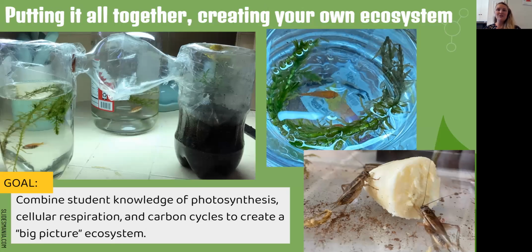Then my favorite part, which is where my apartment this year became a little zoo, is when we start to put all of this together. The original idea was climate change, looking at it from the microscopic to the macroscopic, and using real data to help interpret and make predictions, just like a real data scientist would. So the plan is that the students will use their knowledge of photosynthesis and cellular respiration and all of the nutrient cycles that they've learned about previously, before this unit, to create their own ecosystems. Here I have an example of something they might design. They could design so many different ways, but the idea is that they're creating a self-sustainable, closed-off ecosystem.